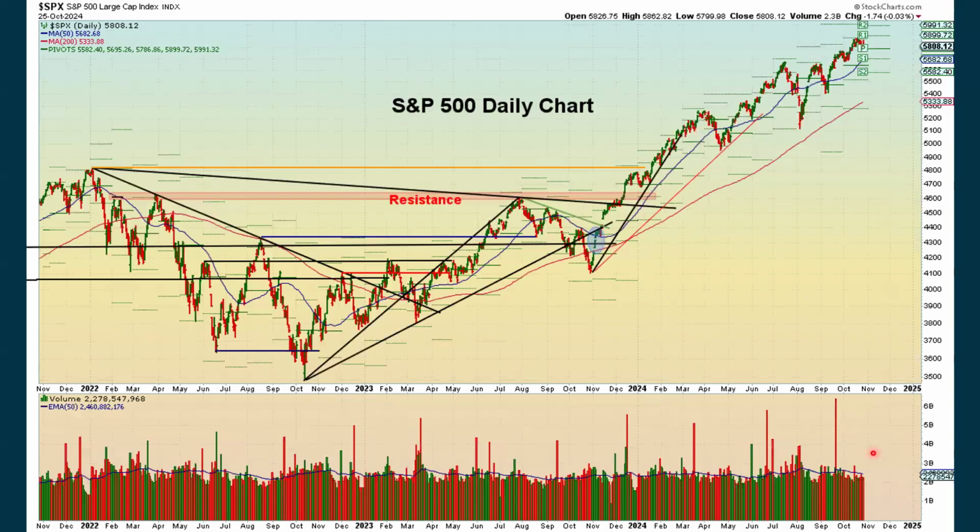Then looking at some other charts, I was watching this dashed pivot point up here. That could have been acting as some overhead resistance for the S&P, but we really didn't test that as we were going throughout the week here. This is a daily chart. We're still looking pretty solid though. We're above the 50-day moving average. We're above the 200-day moving average. Everything is still going up, but we're still seeing well below average volume here.